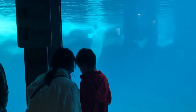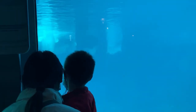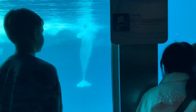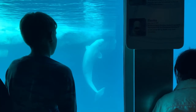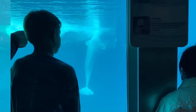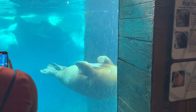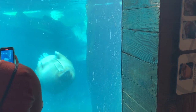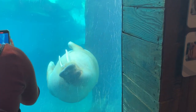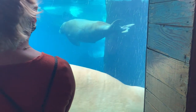And here's where we can see the other side under the water. They still didn't come too close, but it was still neat to be able to see their bodies a little bit clearer. And I'm sure if we stared long enough, they would come closer. But these walruses came very up close and personal. And how fun that they swim upside down. I could keep staring at these guys, but we have got to go on to the dolphin show.